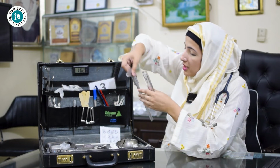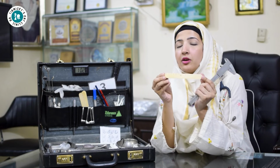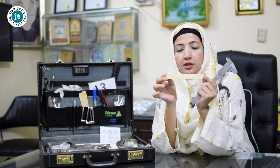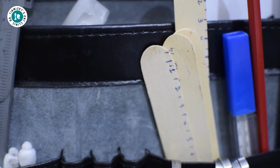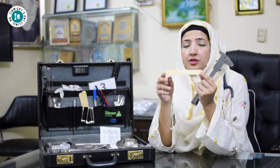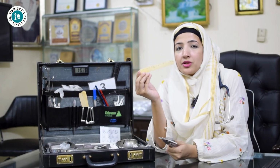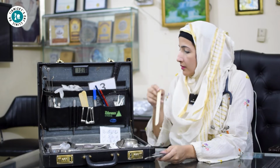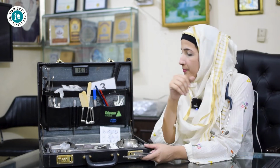Then when we are talking about measuring, I also had at least 10 of these wooden tongue depressors with numbers written on them, because if you have a mass inside the oral cavity or inside the buccal region, you cannot use a measuring tape. You can use this to measure it within any cavity. And because you don't know the same short case and long case you will have, you should have extras.